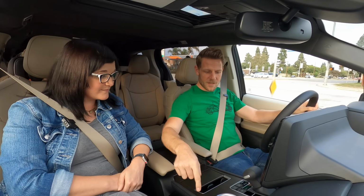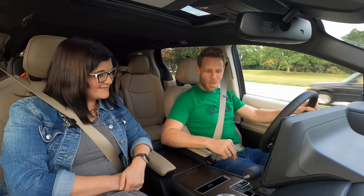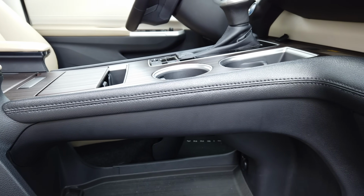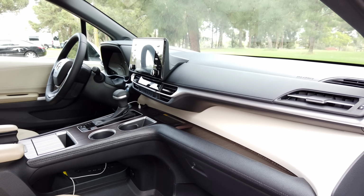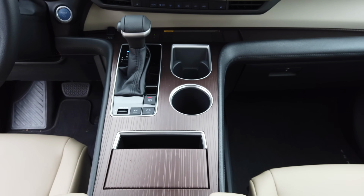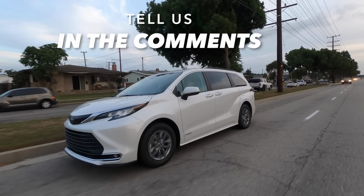By the way, this section is called the bridge console in Toyota speak. Normally in a minivan, this is just a big open space, but they made this sort of bridge right here, so you still have space below, but then you've got all the cup holders above. I'm curious, what do you guys think? Would you rather have this bridge here, or would you rather just have a big open space? Tell us in the comments.